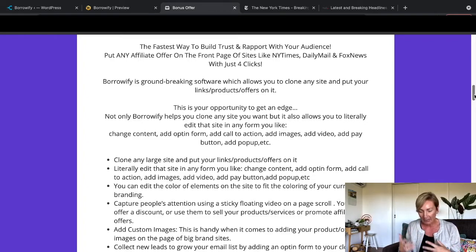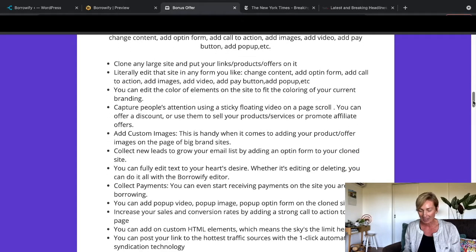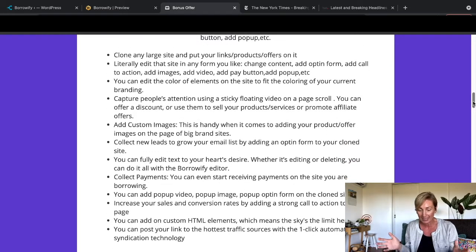Change content, add opt-ins, add call to actions, add images, add videos, add pay buttons, add pop-ups. So clone any large site, put your links in, products, offers on it, literally edit that site in any form you like, change content, add opt-in forms, add call to actions, images, videos, play buttons, pop-ups.